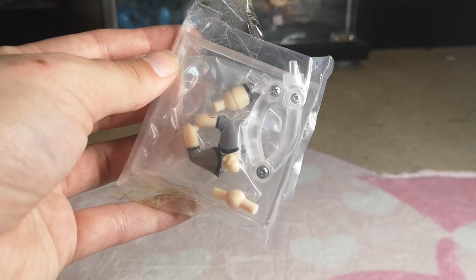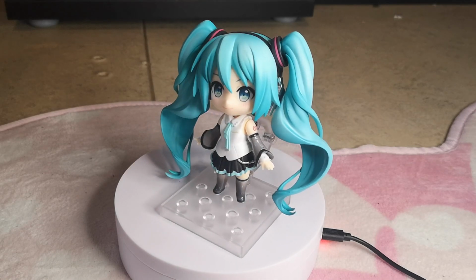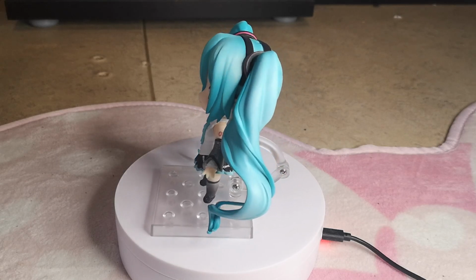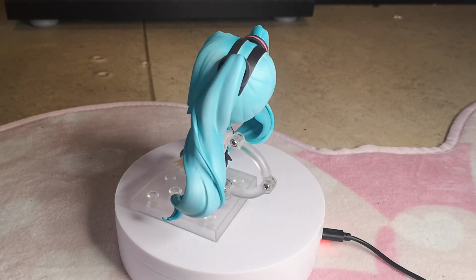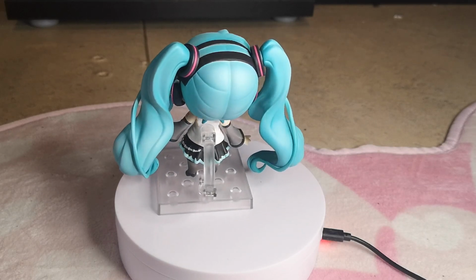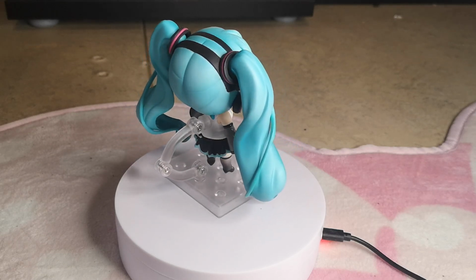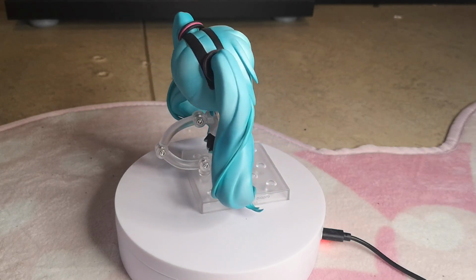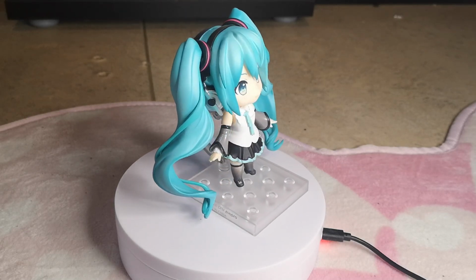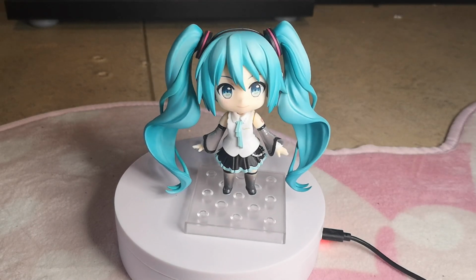Let's take a look. This is what she looks like straight out of the box. I tried to balance her on her hair, as I've seen other people do on Instagram, but I wasn't able to do it quickly, so I decided to just use a stand. I'm actually really happy they included a stand, even though she doesn't explicitly need it, because I'm pretty clumsy and I sometimes hit my bookshelf, which my Nendoroid stand is on. So I'm glad that she will be safe with her stand.